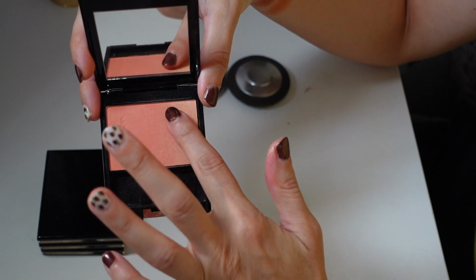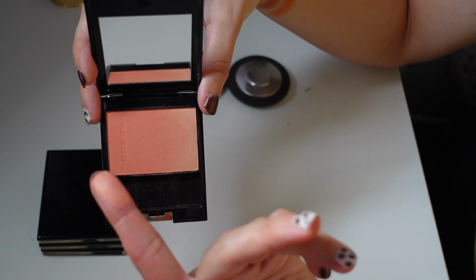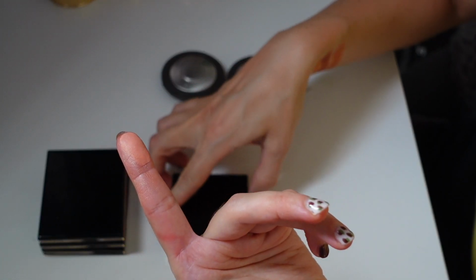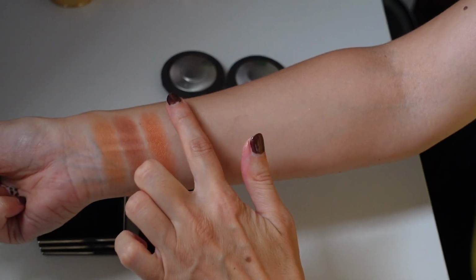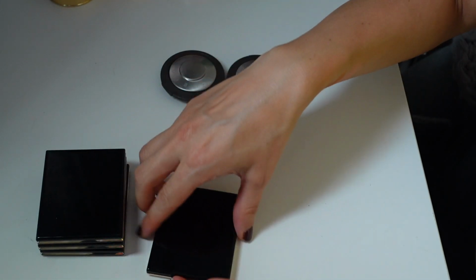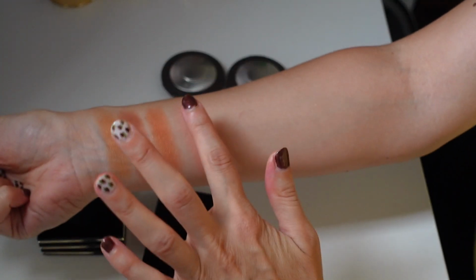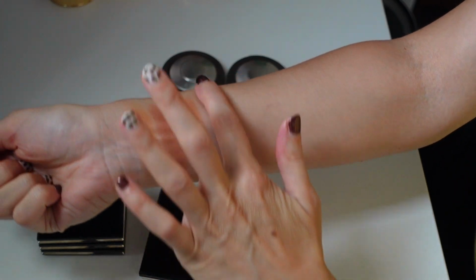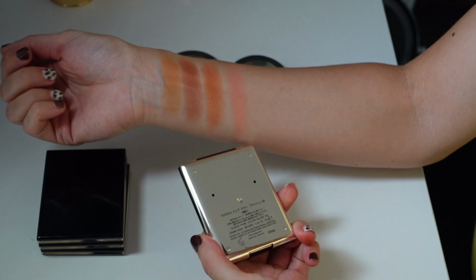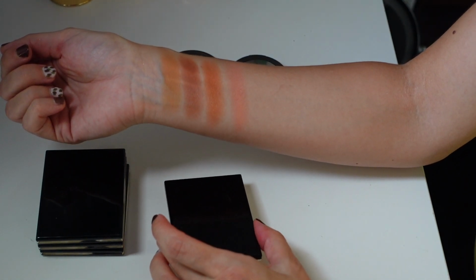What I will usually do is mix all the colors together and you do get this very nice peachy apricot kind of color, which is definitely my speed when it comes to color. And the formula is nice enough, it's lightweight and everything, but this is just not my favorite. I just don't find it to be super special compared to a lot of the other blushes in my collection. I just don't find that it stands out, and it has honestly deterred me from trying any more of these pure color blushes because I just don't find that the formula stands out.